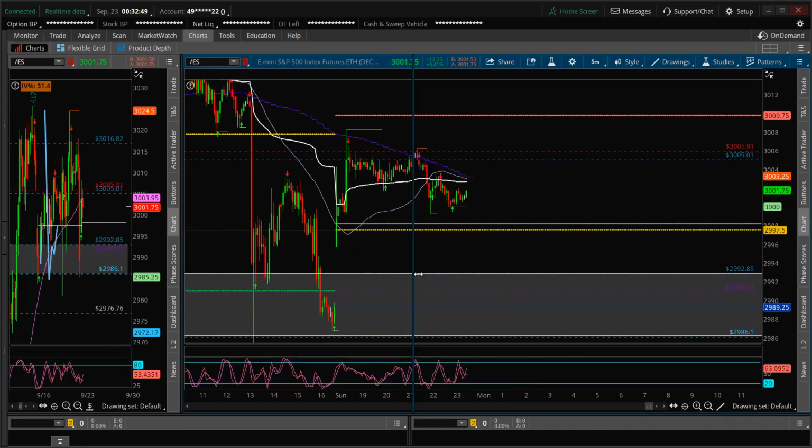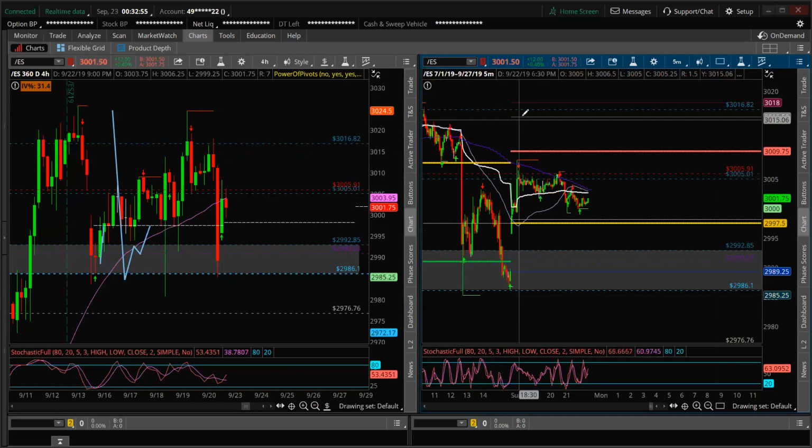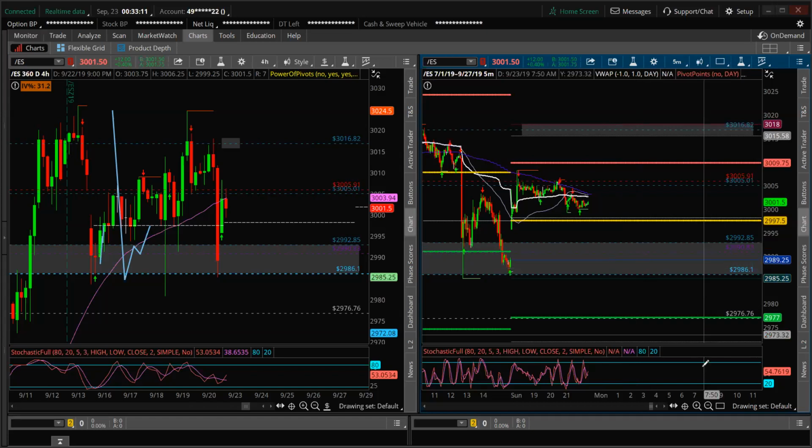Let's see. Here is going to be our next zone. 3015.82, 3018, and they have this midpoint here, 3016.82. And we talk about if you break this, most likely you're going to test this next pivot right here at 3076.76.